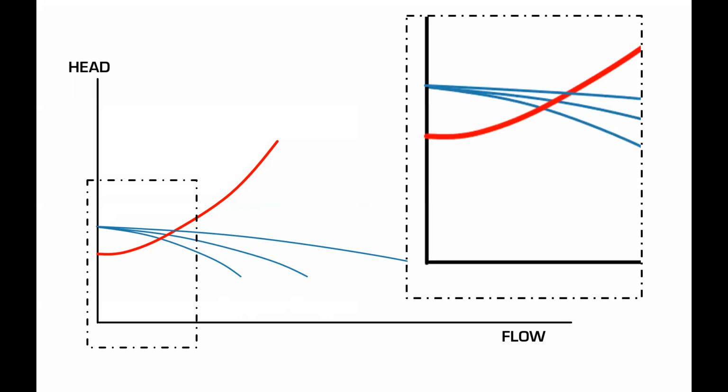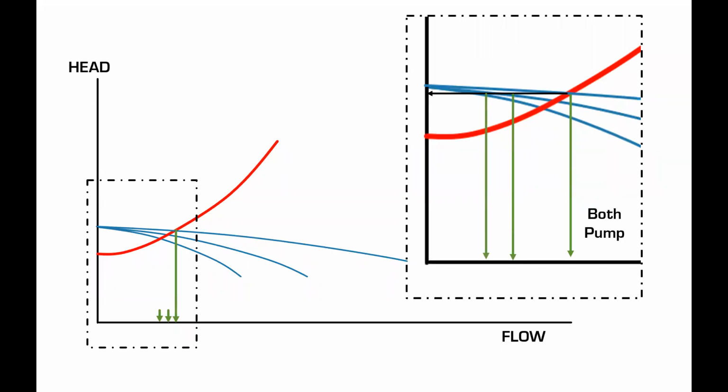So let's blow this area up a little bit more and take a look real close. We have our small pump. Our small pump by itself will operate right there in that location when it's running by itself. The larger pump, it's not much larger, is going to operate right there when operating by itself. When both pumps operate at the same time, they will give us this value right here, total. And each of those pumps is going to share that flow at the same head. We throw a line across horizontally, and where it crosses each of the individual curves is where each pump operates when the two pumps are operating together in parallel.